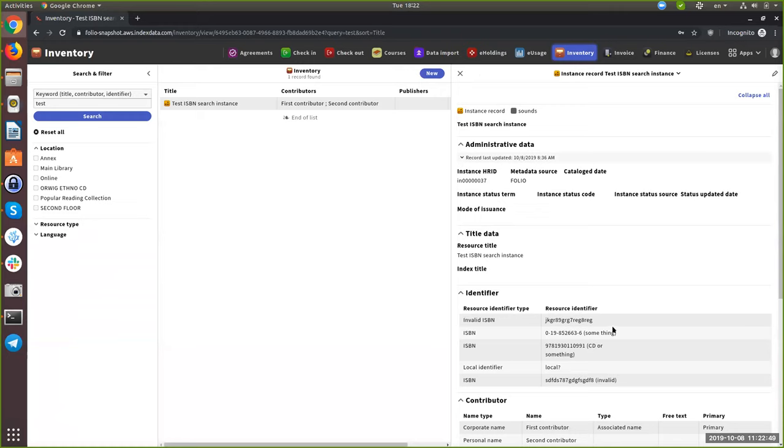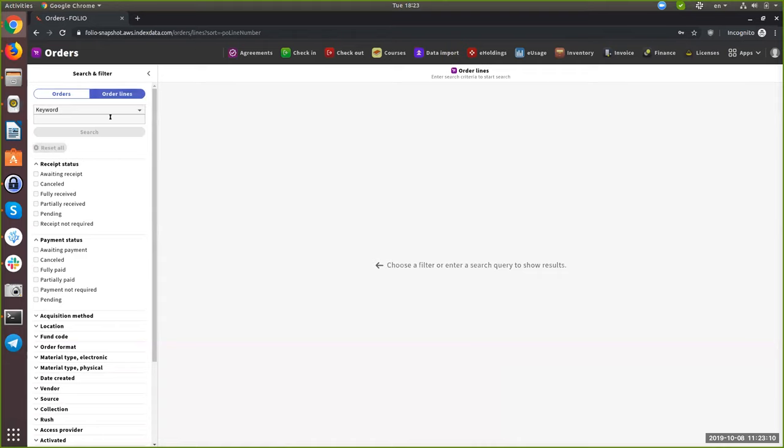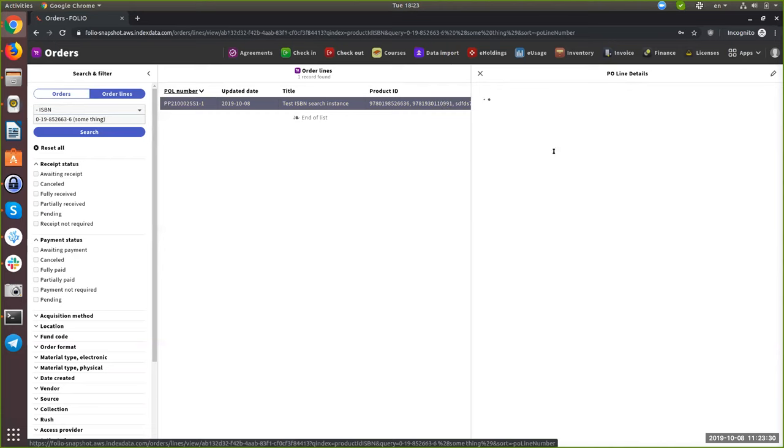The rest of this is search. The user is able to search on any ISBN value, even with a qualifier in it. So let's go to order lines. Here we have search options like product ID ISBN, and here the user can put this hyphenated 10-digit ISBN. On search, it will also be normalized to only the number part. And here we have our purchased line.